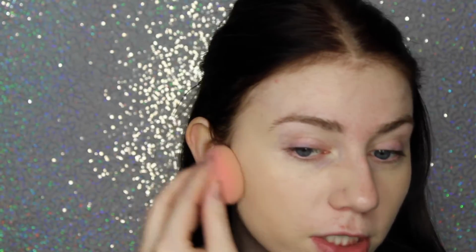This one is a lot darker. I wish I could have brought the other one to compare. This one is a lot darker, which is surprising since it's still really light, but I kind of like the way this one makes my skin look a little bit better. It makes it look a little bit more alive and a little bit more glowy, which is what it's supposed to do, so it's doing its job.